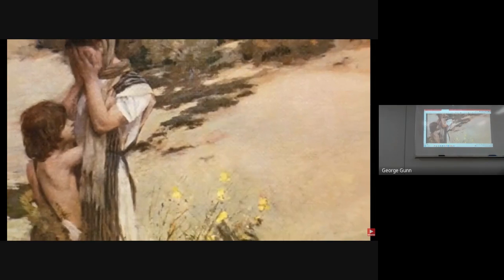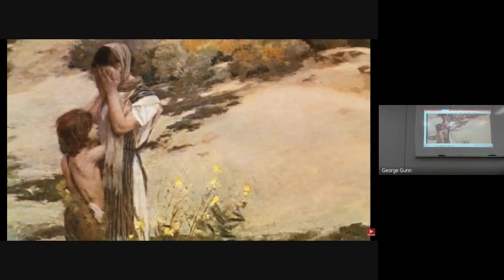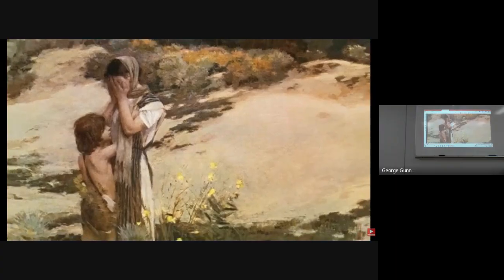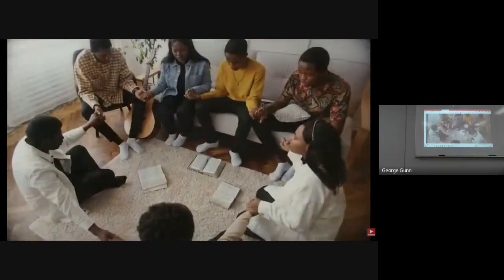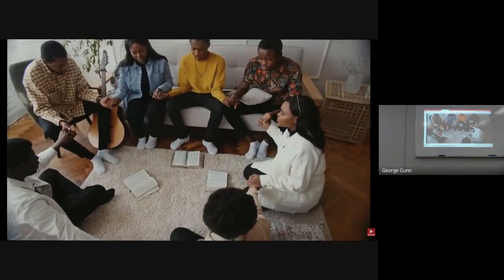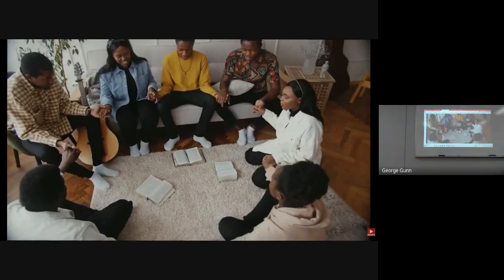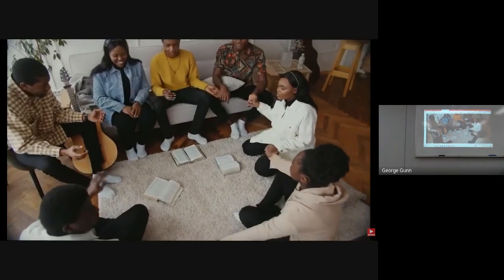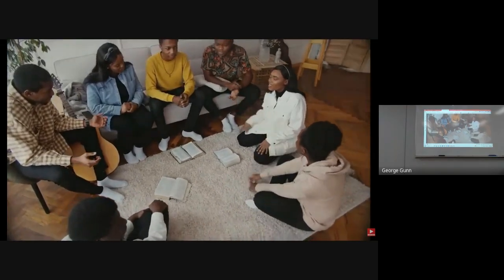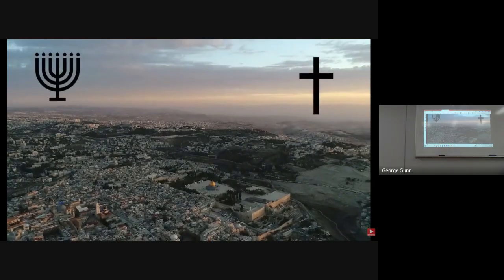As you remember, God showed grace to Hagar and her son Ishmael and gave them a special promise. In the same way, Christians can participate in certain blessings due to the spiritual heritage realized through faith, but it does not mean that Christians are the new Israel. Israel is Israel. Christians are Christians.